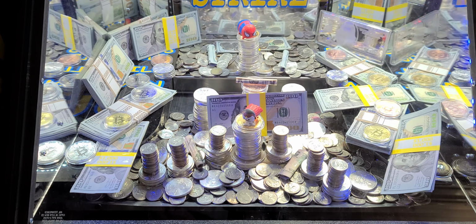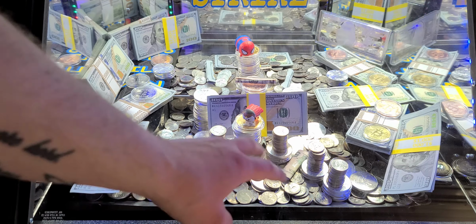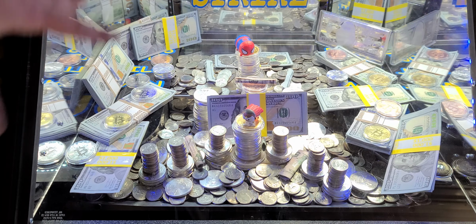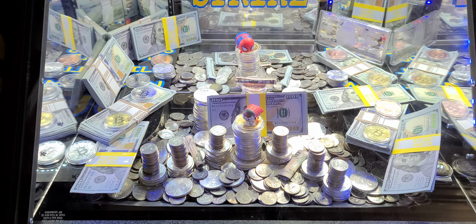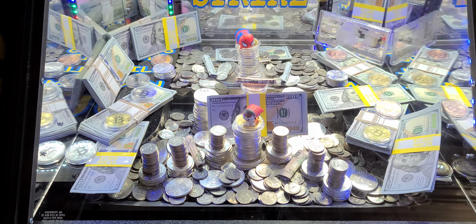Now there's a lot here. We have like stacks of silver with stacks of quarters on top. We've got a couple $500 pieces underneath these stacks. We got some cash in here. The $1,000 bundles are back in. Only a couple though. There's a lot hanging off the edge, so we might be able to drag some of those down.